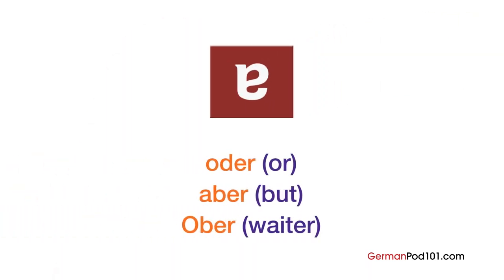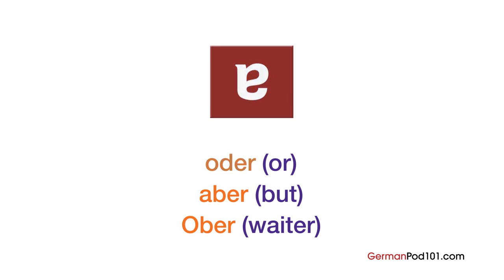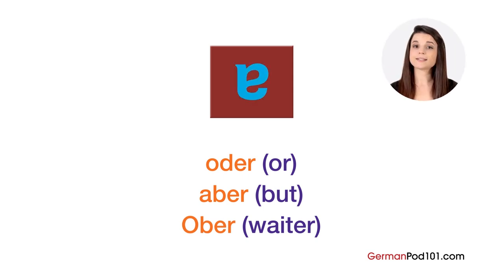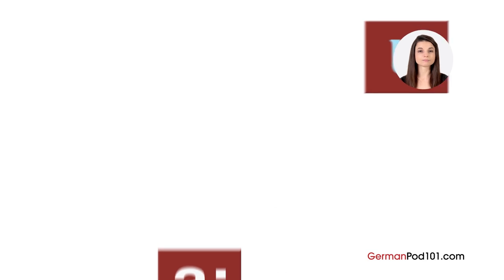The next vowel is O, oder, aber, ober. This is identical to the previous sound, except that the tongue is raised a tiny bit higher. The sound typically occurs at the end of a word and is pronounced softly.